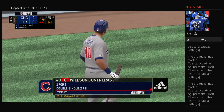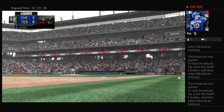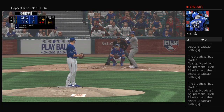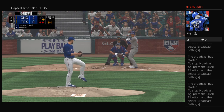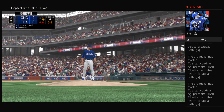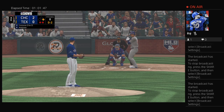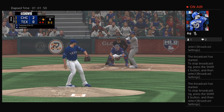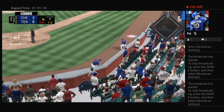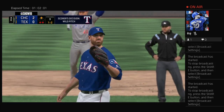2 hits in 2 trips for him thus far. The 0-1 delivery. That's taken. Now it's 0-2. Rizzo is off at first with 2 away. Curveball bounces, and this one gets away. And he'll make it into scoring position here with 2 away, as that'll be scored a wild pitch.